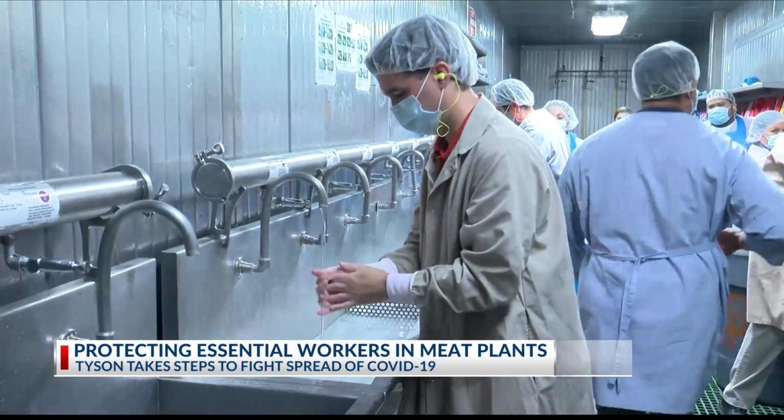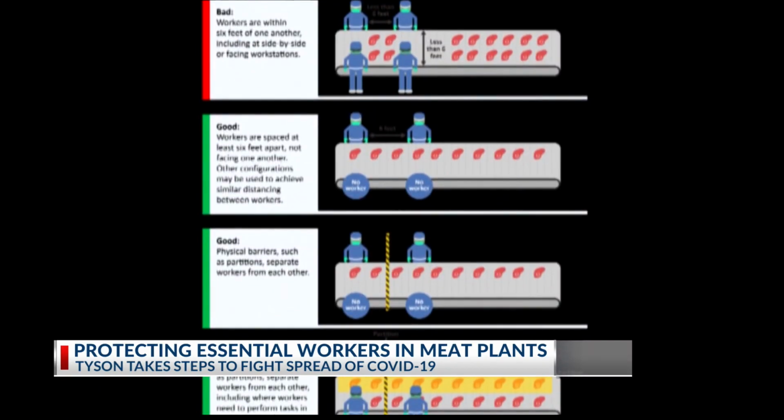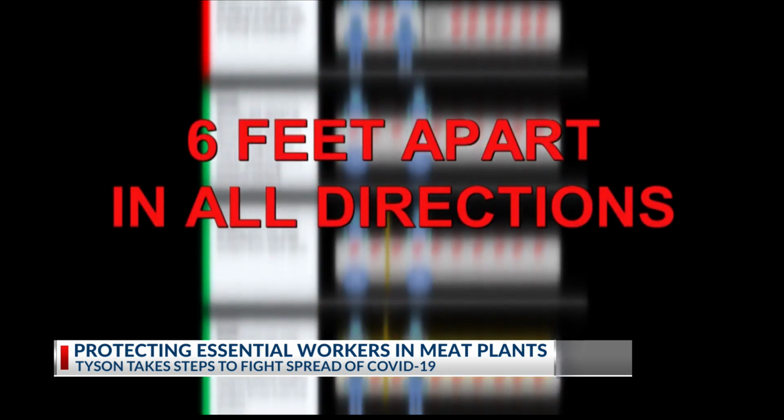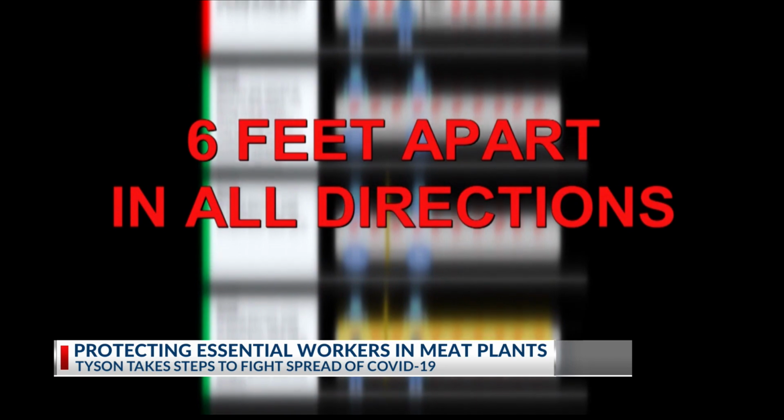Next, there is more gear. We wash our hands and head in to see the processing lines. This picture from the CDC shows what they recommend. It says, if feasible, space workers 6 feet apart in all directions, ideally so that workers aren't facing each other.